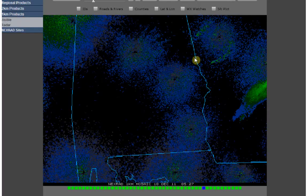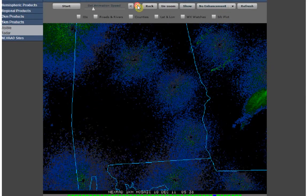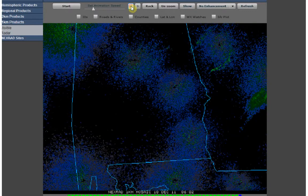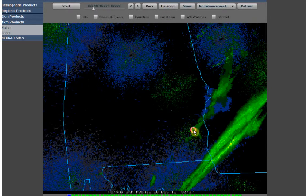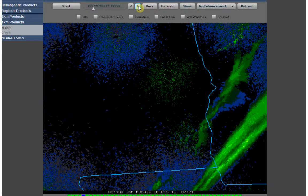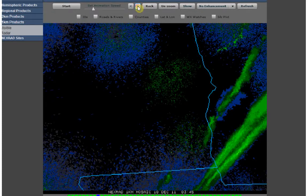So going back to this one, I'll show you that. Let's get it where I can push the buttons. That was at just shortly after 3. See, this is at 3:17 that this cloud, it's right over Fort Rucker, right there. And then also that bright little fleck never showed up on the other one either. So I'm not sure what this is, but it's not showing up on the other radar for some reason.